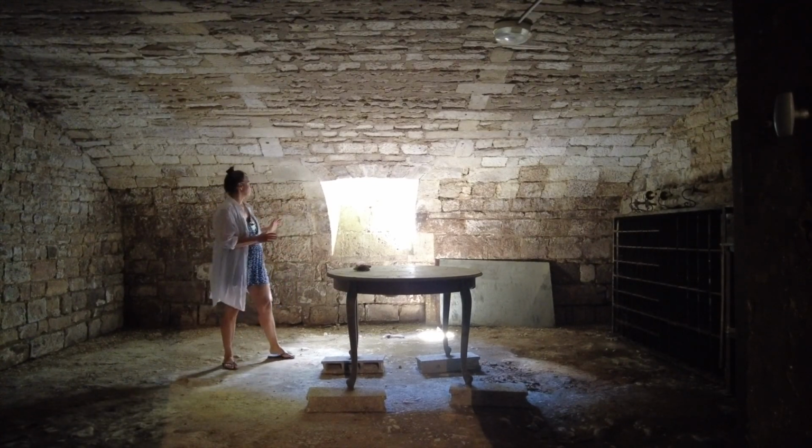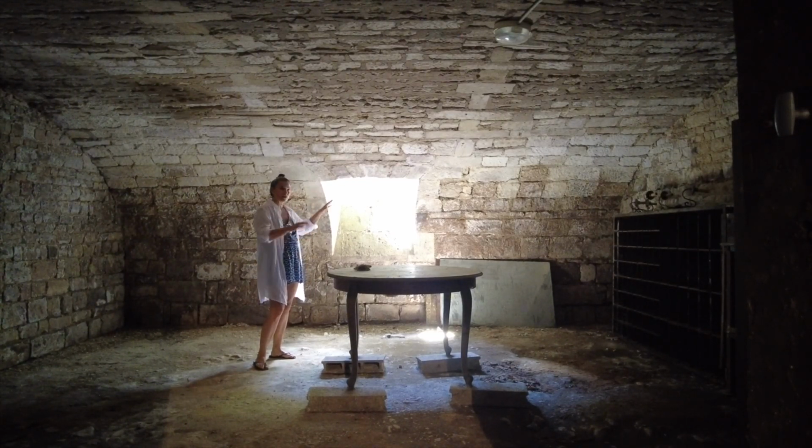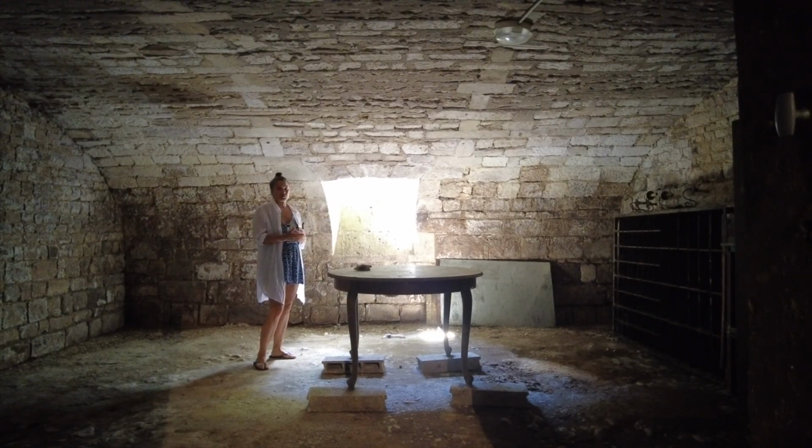Now, each of these rooms has at least 1, if not 2, ventilation shafts that go up to the garden. So this allows the cave to never get too damp and keeps an excellent flow of air throughout the basement.